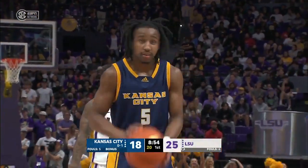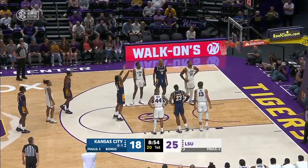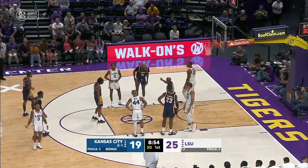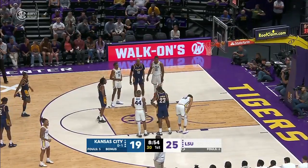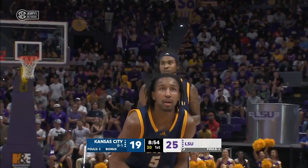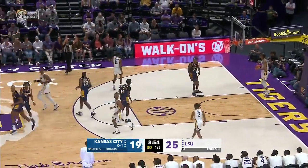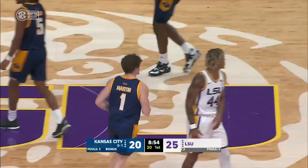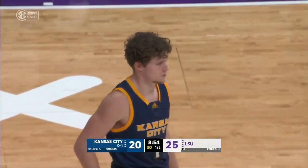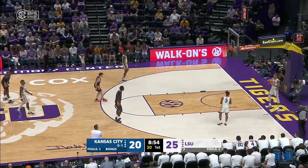Allen at the free throw line. Shamari Allen, a senior from Arden, North Carolina, by way of Cowley Community College. 14 points, 5 rebounds against Lincoln, but he was 0 for 3 from 3-point range. The Roos and the Tigers for the first time in their basketball history. And Kansas City now is only 5 down. Sam Martin, a junior from Houston, is in the game in backcourt for Kansas City.